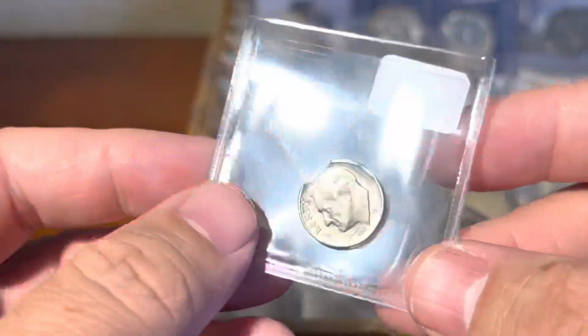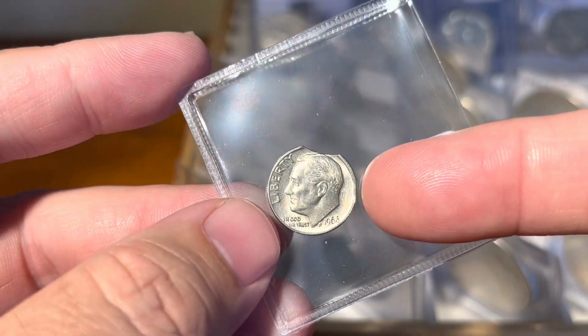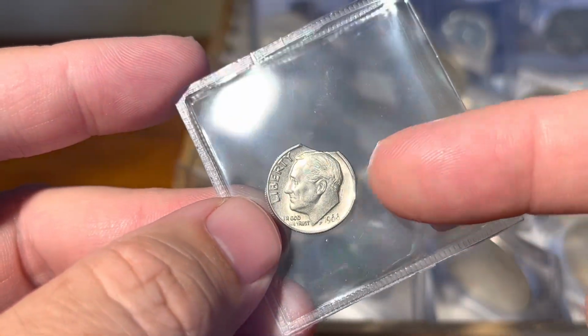We also have a nice Mint State 1966 Rosie as well, this time with 2 clips, one a little bit bigger in size than the other.